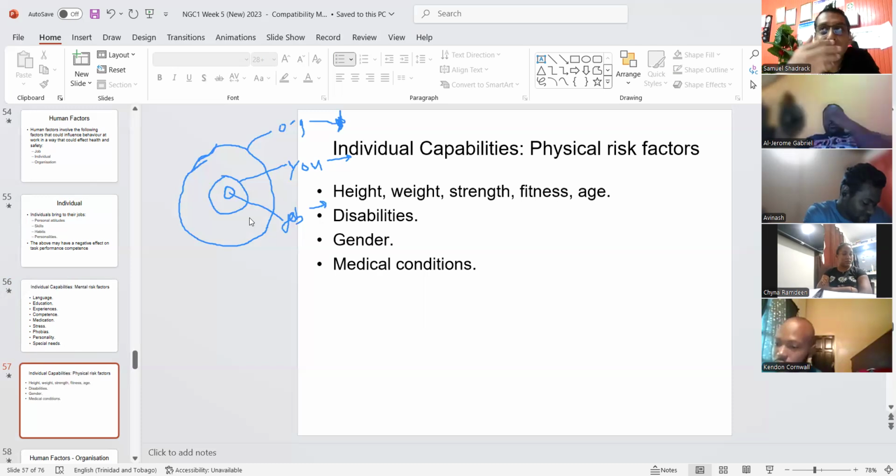Like before the pandemic we used to have a Christmas get-together, right? So there was this Christmas get-together we had, and there was this guy that was very tall, right? And in my company we have one of the directors and he is very tall, but this guy was taller than him.